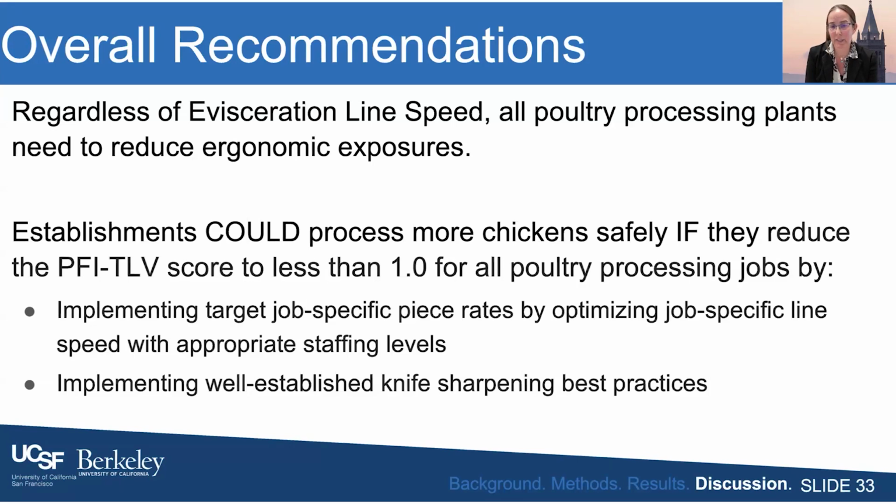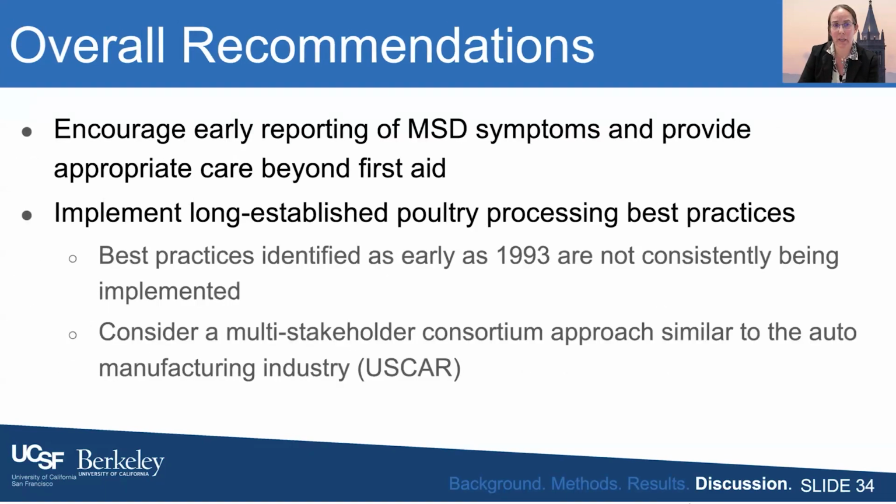I also want to mention that it wasn't in the scope of the study to compare different knife sharpening best practices. There are a lot of well-established knife sharpening best practices which could have an impact on that normalized peak force, which could be a good way to reduce that PFI TLV score to less than 1. And I think that more work is needed to really understand knife sharpening best practices, training, replacement schedules, et cetera, and what their impact on ergonomic hazard is.